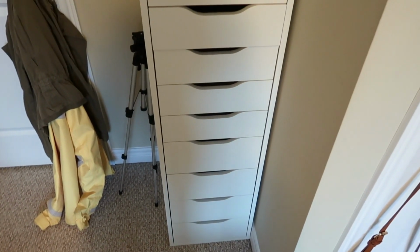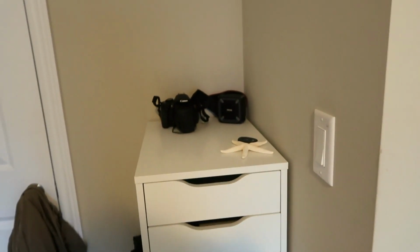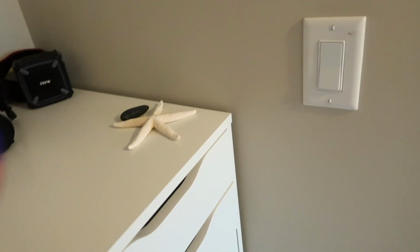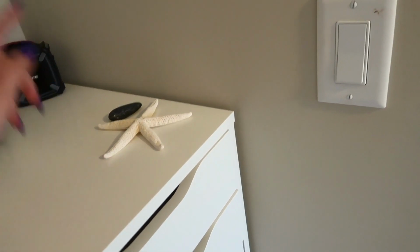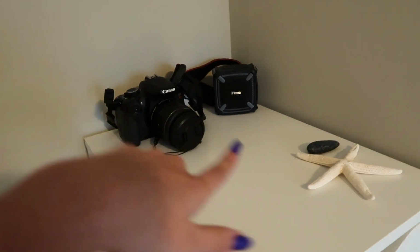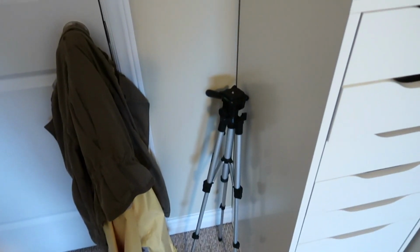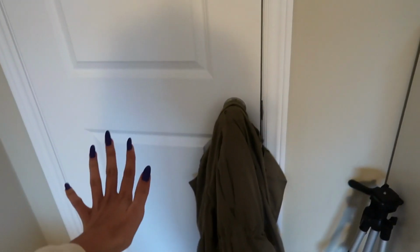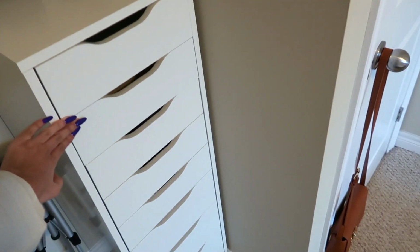When you come into my room and go to the right, you see this big Alex 9 drawers. I actually just set this up yesterday. It was one of my birthday presents, so thank you to my grandma and grandpa for that. On top of my Alex 9 drawers, I have this starfish, I think it's called, that my friend gave me when she went on a trip, this random rock, and then I have my Bluetooth speaker and my old camera that I still use for pictures. I just don't really use it for filming. And then beside my Alex 9 drawers, I have my tripod and my closet, which we are not going to go into because she is a mess. And I'm also not going to go into my drawers because they still need to be organized.